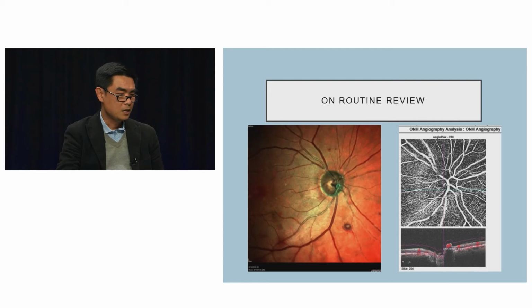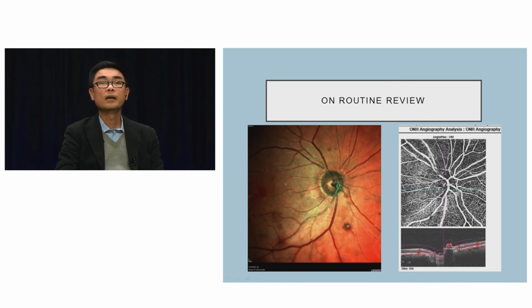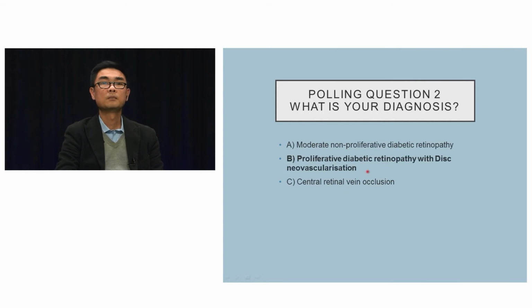Okay, everyone's going for B, proliferative retinopathy with new vessels. Now, the answer is yes, it's B. It's new vessels at the disc. But where are the new vessels? So the new vessels are actually this area here, this very fine bit of vascular tissue that has flow in it. So it's got some red in it. But it's sitting in the vitreous space just above the disc tissue. So absolutely spot on, everyone. And yes, new vessels on the disc.